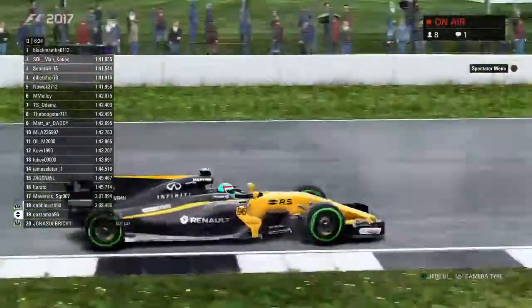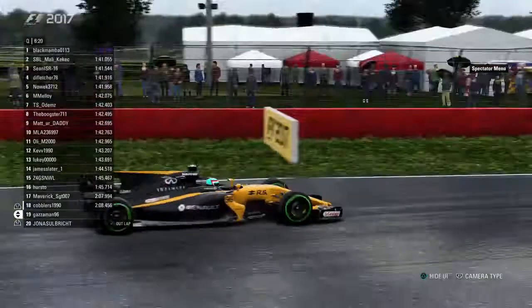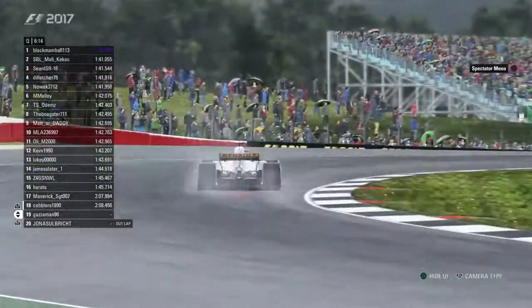Yeah, Gazza and Jonas. Jonas obviously is on his out lap, so maybe he decided to wait till the track clears a little bit to set his lap. That can be quite a sensible thing to do, especially in these braking conditions where spray can really affect your lap.